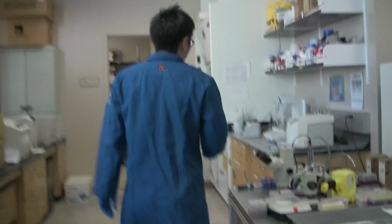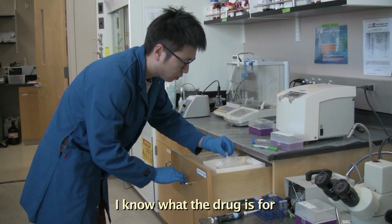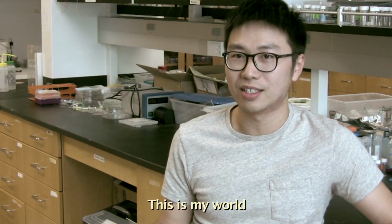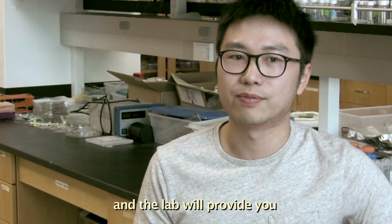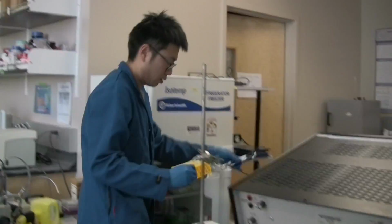Walking in the lab, I know everything. I can control everything. I know how to use the microscope. I know what the drug is for, and I know what I can use the computer to do. So I'm pretty confident when I'm working in the lab. This is my world. I feel like I can do everything in the lab. Just focus on your things, and the lab will provide you everything you need.